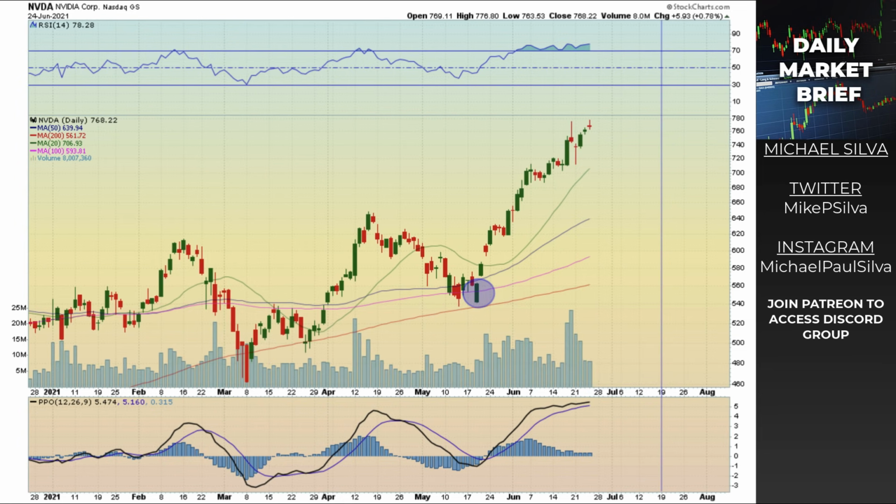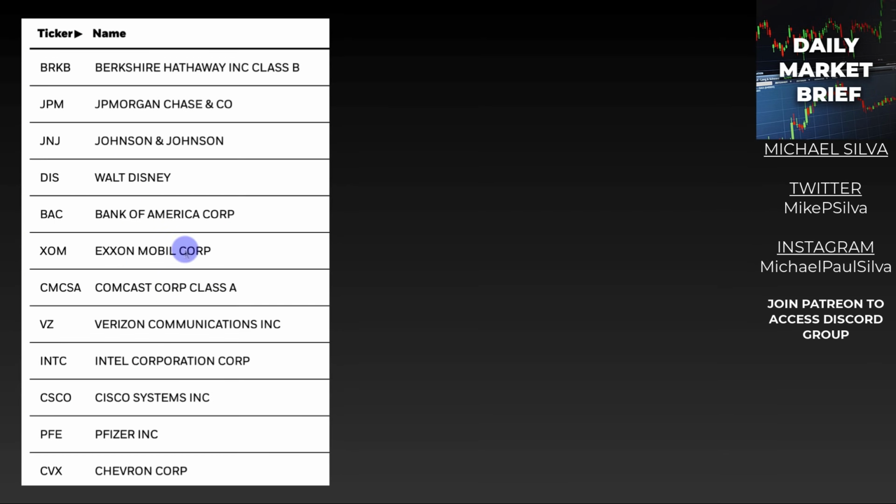Okay, let's look at value. Now, this is funny to anybody that is part of the Patreon group or the Discord. Look at the names in there. Well, JPM, that should sound familiar. Disney, that should sound familiar. XOM, that should sound familiar. Pfizer, we traded that. I did post a trade idea on CVX as well. Not recently. These I posted a little while ago.